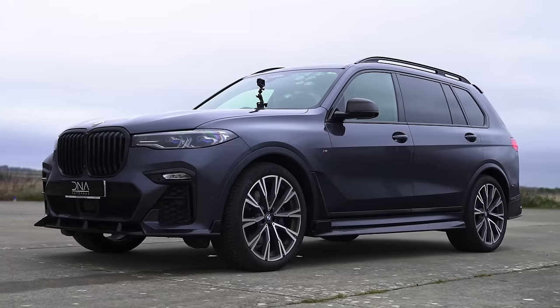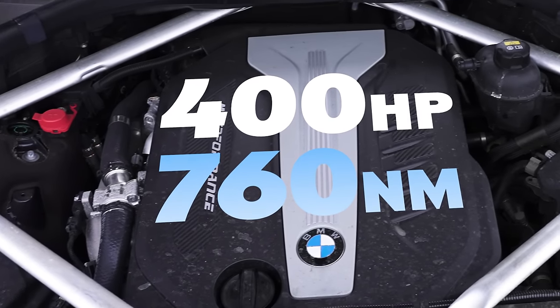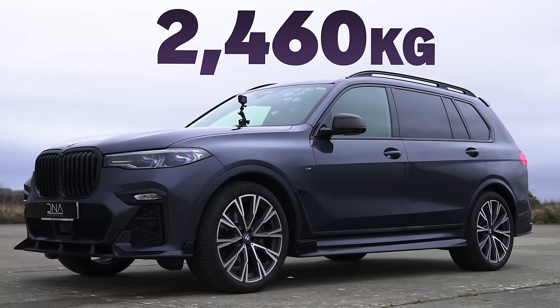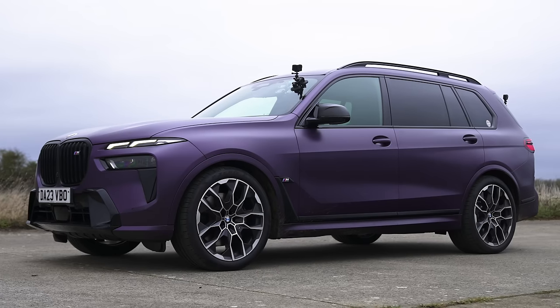Now, let me tell you about this car. It's got a 3-litre straight-six diesel, puts out 400 horsepower and 760 Nm of torque. Drives all four wheels via an 8-speed automatic gearbox, and it's quite a heavy car, this, 2.4 tonnes. It's quite expensive as well, £87,000.